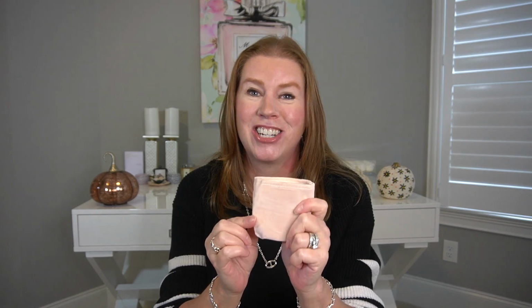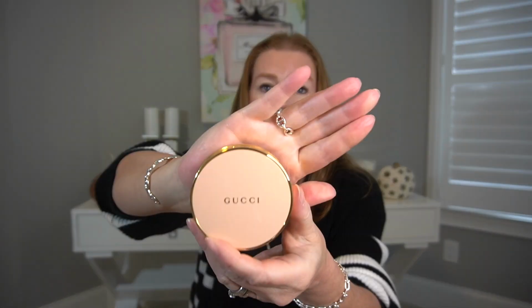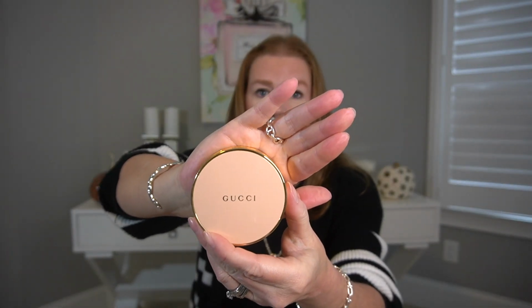And okay, oh, one more from Gucci. Forgot to share this. This is their pressed powder, and it's so pretty. I love their packaging. I think their bronzers look so beautiful, but they're too dark for me.